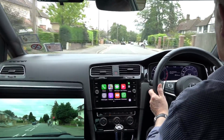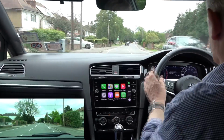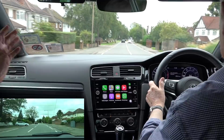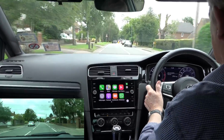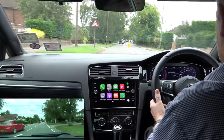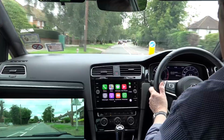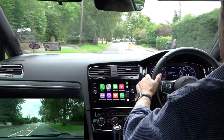So looking down this road, did you see any crossing ahead of us? No. I see a smiley face. So we're doing a good speed here. So what would be the appropriate speed here for this road? 30. 30, yeah. Left at the roundabout. Roundabout, we're going to turn left. Good, checking mirrors, all done.